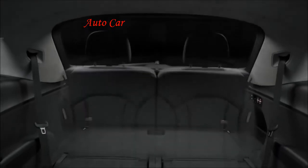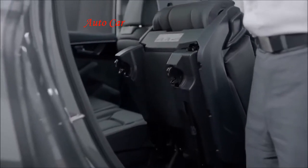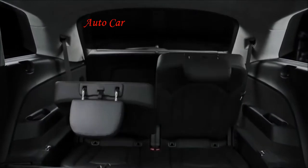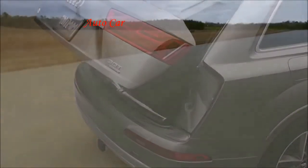The Q7 comes standard with a powered third row, allowing comfortable seating for up to seven, and a tumbling second row allows for easy entry and exit. Storage expands to a maximum 71.6 cubic feet with various seating configurations, and the tailgate can be opened and closed with hands-free gesture control.